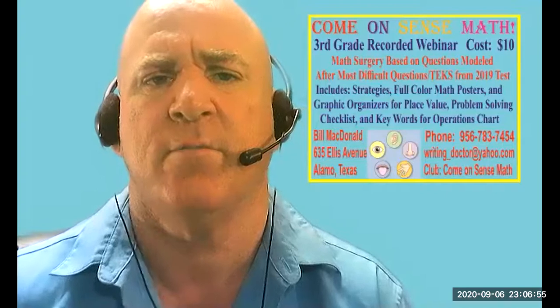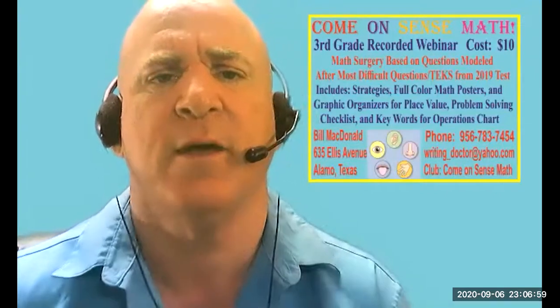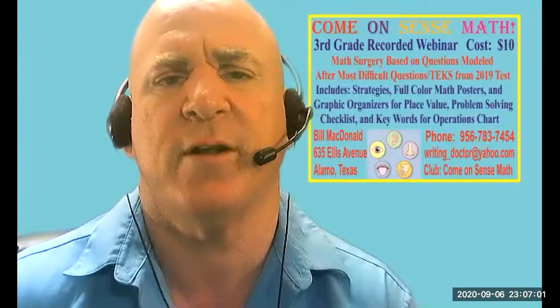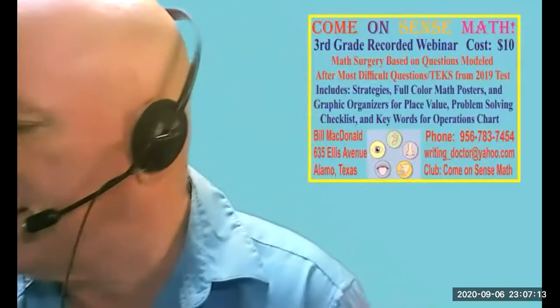I have a mathematics chart that's appropriate for fourth grade and up, and a different one for third grade and lower. The primary chart is for my third grade and lower. My advanced chart is for fourth grade and higher. I'm going to be doing a third grade question. It's a readiness question, which means it's for fourth grade a supporting standard.